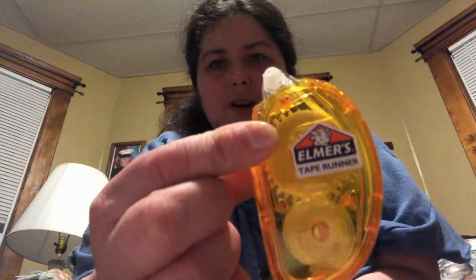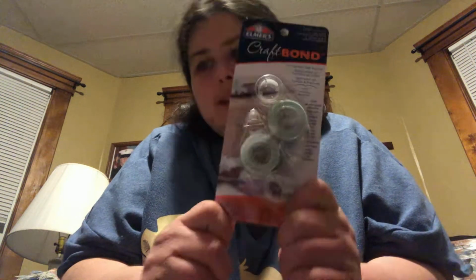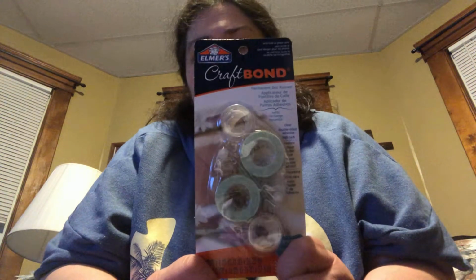Now, in my last video, the how-to scrapbook video, I showed you this. It's the Elmer's Tape Runner. With scrapbooking, this is my second tape runner since I started scrapbooking with my 12x12. I got more tape runners because I know I'm going to need it. Don't you love my singing?